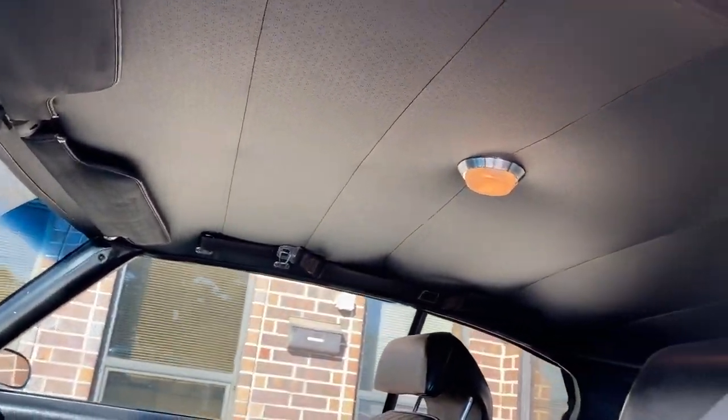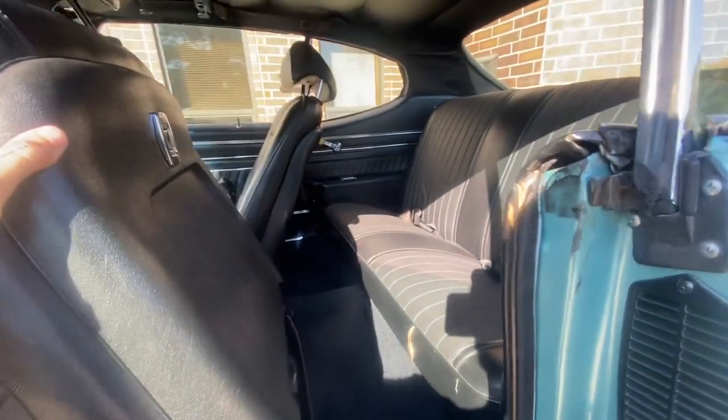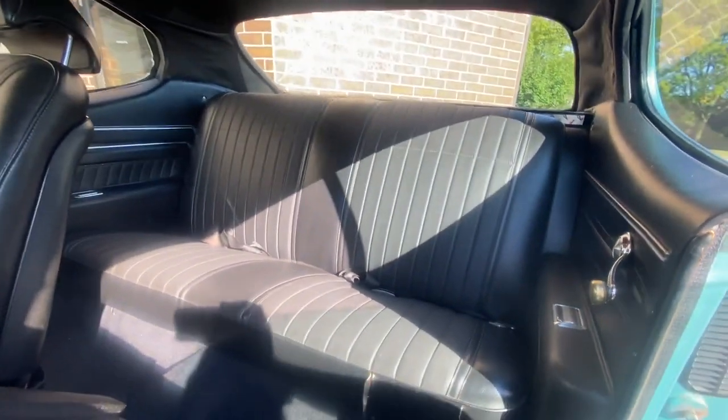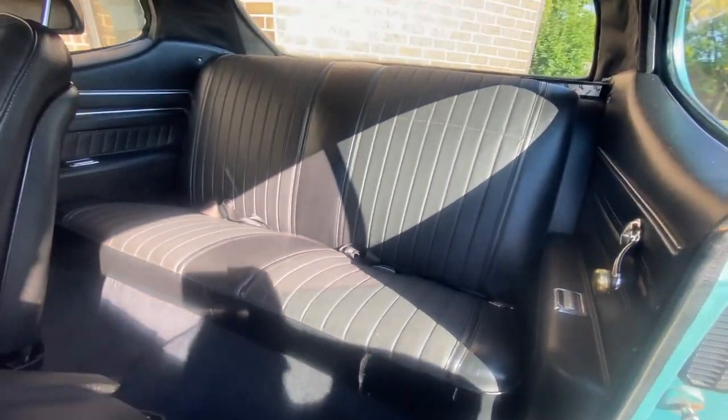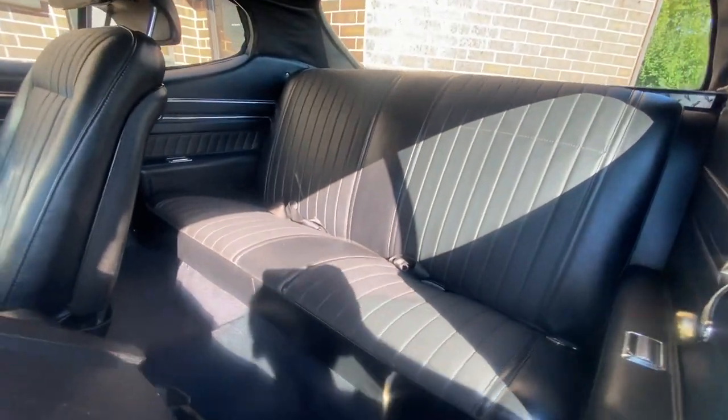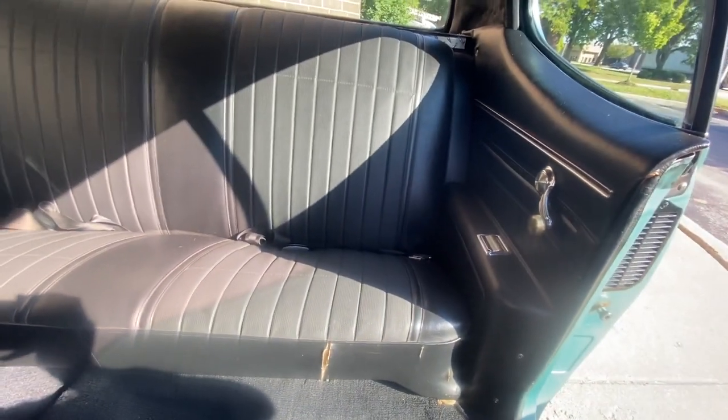Oh, let me show you the headliner. The working dome light headliner is actually mint. The seatbelt's still up there. Nice here. There's a little rip down here. There was a piece of tape over it, but I took it off just to show it. We'll keep going.